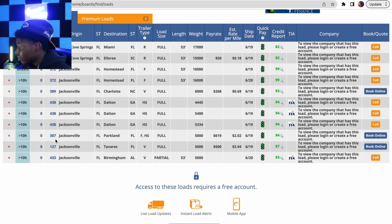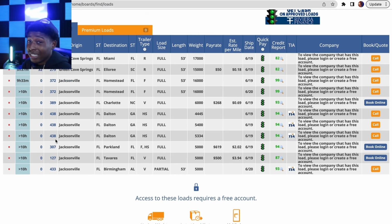We have a lot of loads coming out of Jacksonville, Florida, which is good. Low deadhead or no deadhead, because we don't want to be spending money to make money. We don't want to spend money just to drive to a load. $100, probably even $200 in gas, just to drive to a load to make money, guys. And in Florida, or if you're not in a so busy state, that's going to be the case.